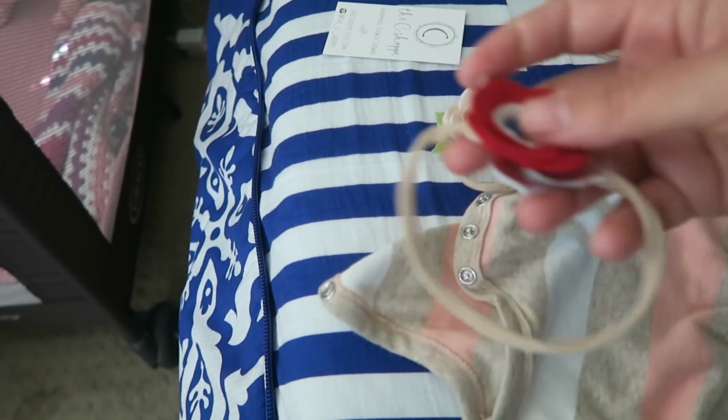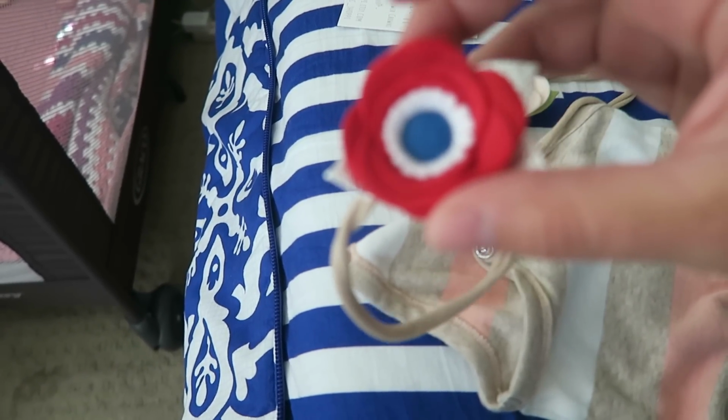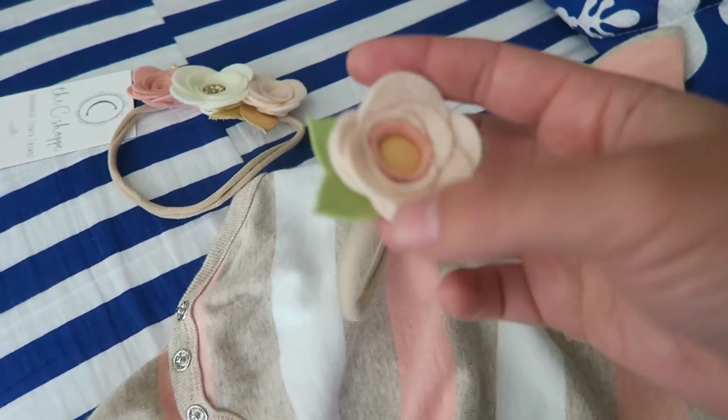She hand makes all of them. She sent this one for a fun 4th of July one. Look at how cute it is. Anyway, I'm really excited to put it on PJ. PJ's just been passed out on our bed for over 2 hours probably. So I've just had a lot of good bonding time with Noah, but I'm just excited to get her dressed and put this flower on her head because it's so cute. I can't handle it.